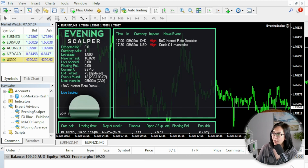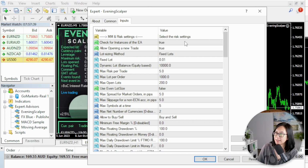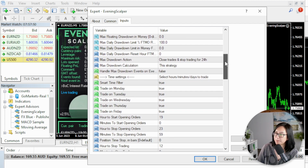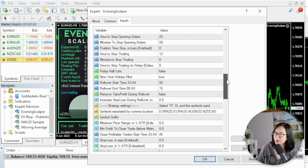There are currently no open trades on my account, and you can see the EA talks directly to the internet to grab the latest high impact news, because you can have a news filter on to avoid trading during the news. And the settings I've got here are fixed lots of 0.01 lot size, because this particular account is reasonably small. The rest of the settings I have grabbed directly from the FX Blue link that you can see on the user dashboard.